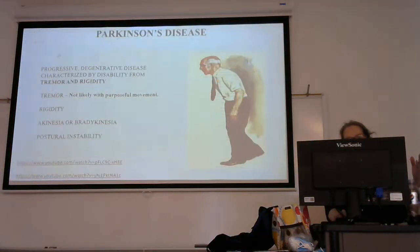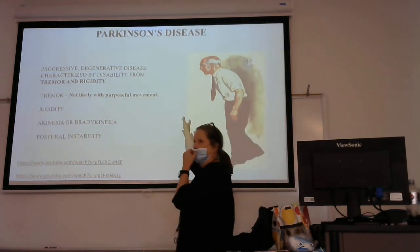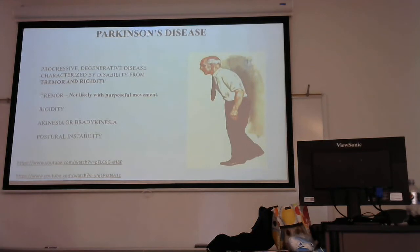So just seeing that, you can see where there are stability issues. There are risks for falls. There are a lot of problems that come from that gait. Tremor, rigidity, akinesia, bradykinesia, postural instability, they're kind of trapped. You know, they want to stand up straight, but that's what their body is giving them.